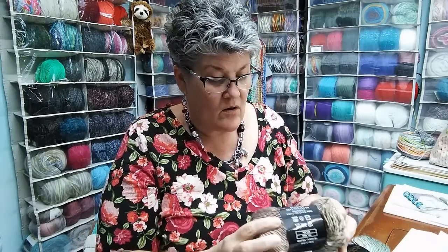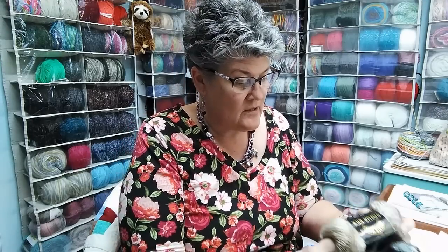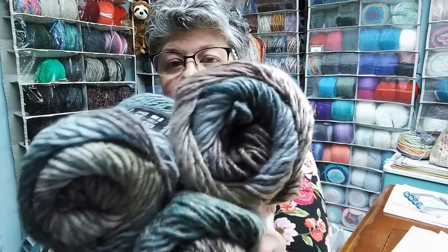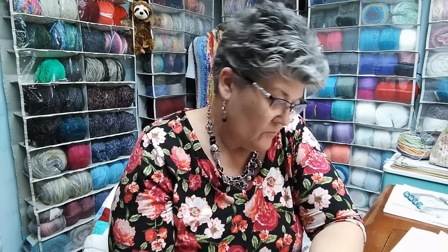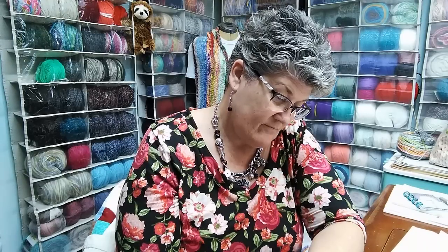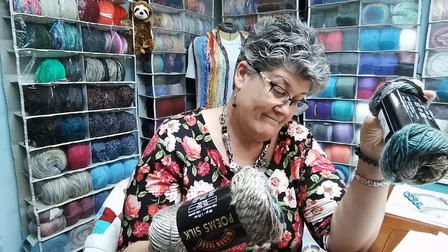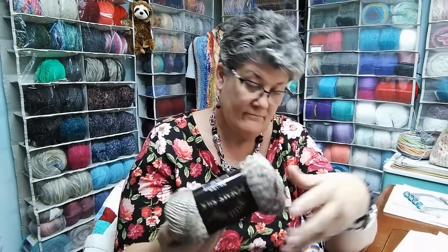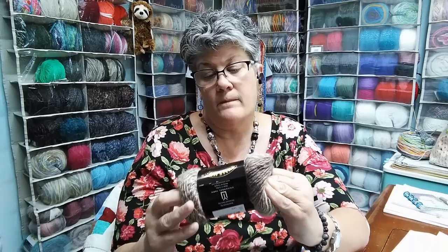And they are 75% wool and 25% silk. And that's 3 of them. There's a variation in the colors. $4.50 each. They were $9. And so one thing I didn't mention, this is 109 yards. It's a 50-gram ball, considered a 4.